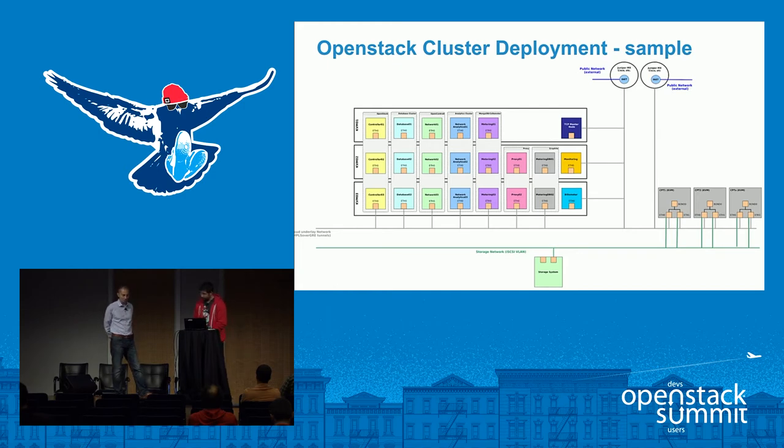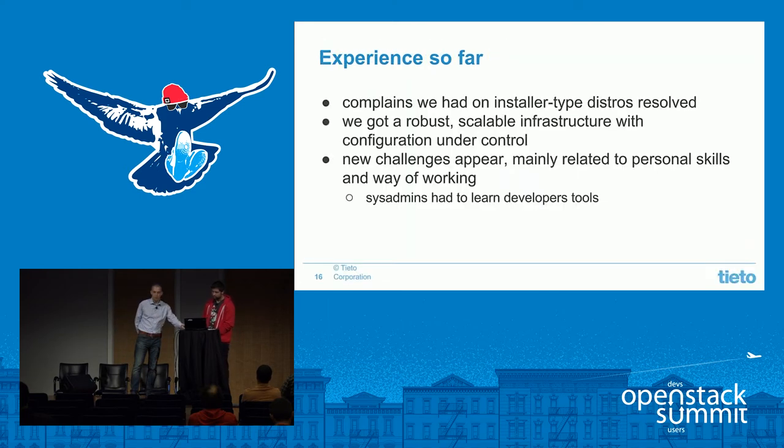But there are quite a lot of them to manage, even though we now have the salt stack driven deployment procedure, which is stored in Git, and we got a nice evidence of all the changes. We got a robust infrastructure based on this now, and we have realized that there are some new challenges. Actually, I must say that with this distribution, we have solved all the troubles we had with the installer type distributions. We have a very flexible configuration structure.